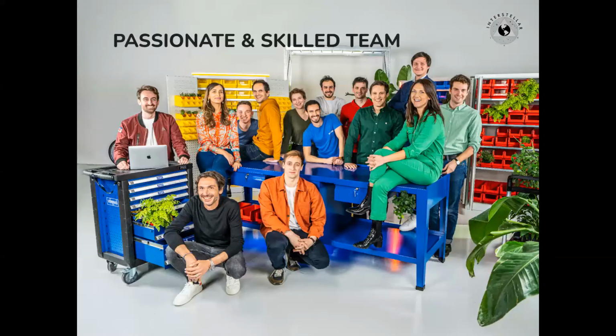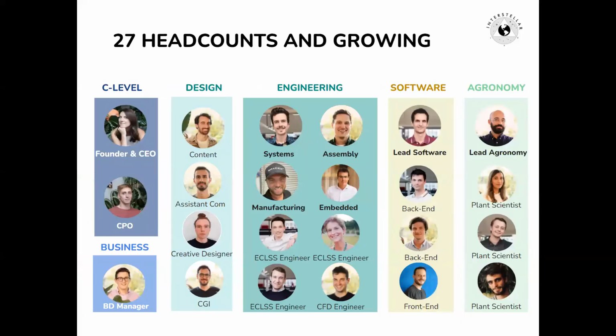That's the team. It's not all of us, so we're actually almost 30 now. We come from a lot of different backgrounds. Jim, our CPO, is sitting just here. We have a team of agronomists. We do a lot of AI and machine learning as well, so we have a very cool software team.